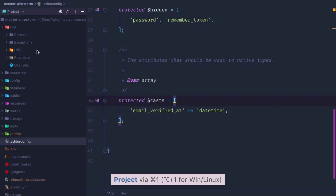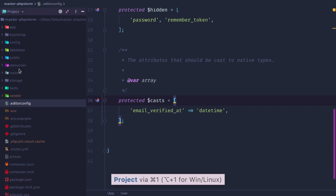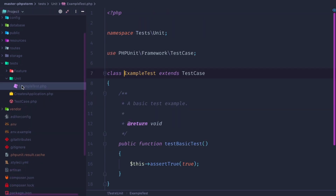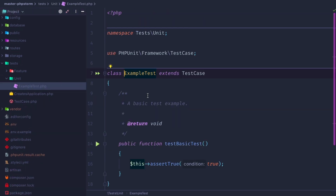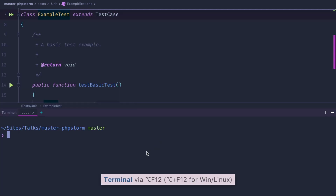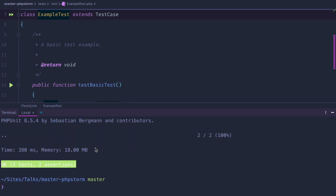Next, I mentioned we have here a Laravel application, so of course we also have tests. So let's go to this unit test here. And how can we run tests? Of course we can use just the terminal and run PHPUnit and it will run our test. So this is working as well. And of course we can also use it to define a specific test that you want to use, or also filter it to a specific method like this. So this is also working.